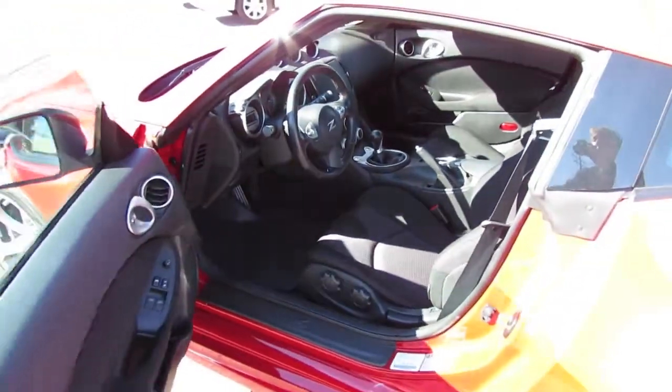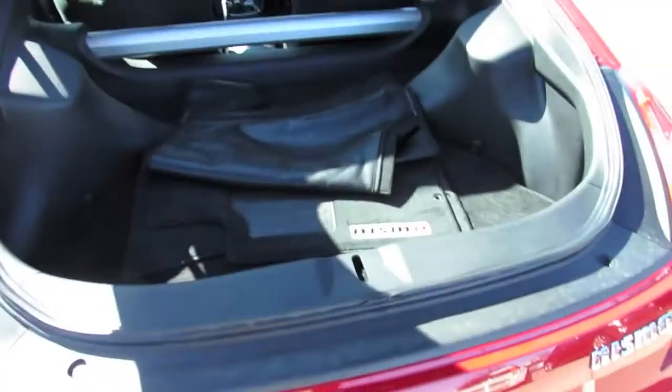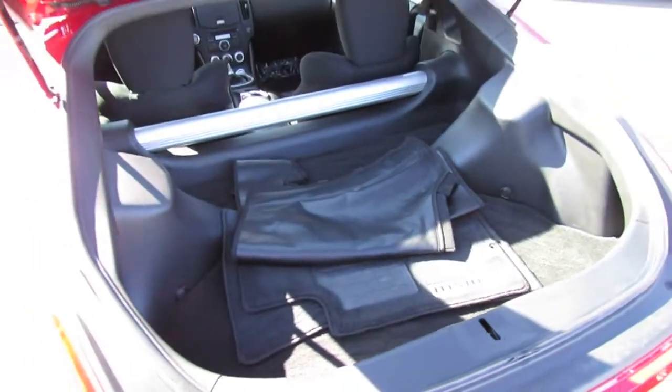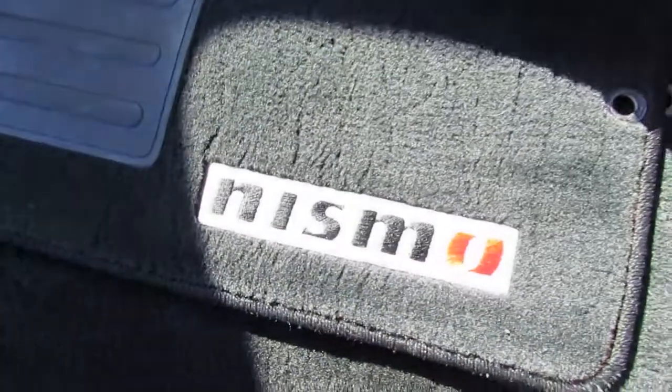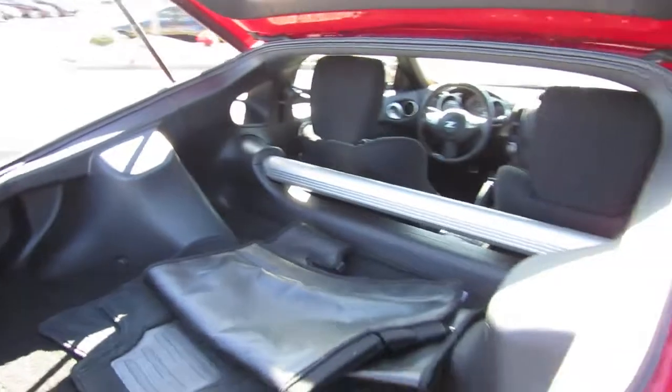Check out behind the seat. You do have modest storage behind the seat and little storage pockets. And we're going to check out the rest of the vehicle, shall we? The Z has never really been known as a true practical car, mainly geared towards more enthusiasts. But it does have modest trunk space. It's the vehicle's signature mats. And as far as practicality goes, it also goes for the C-pillar, which is a little bit of a blind spot.